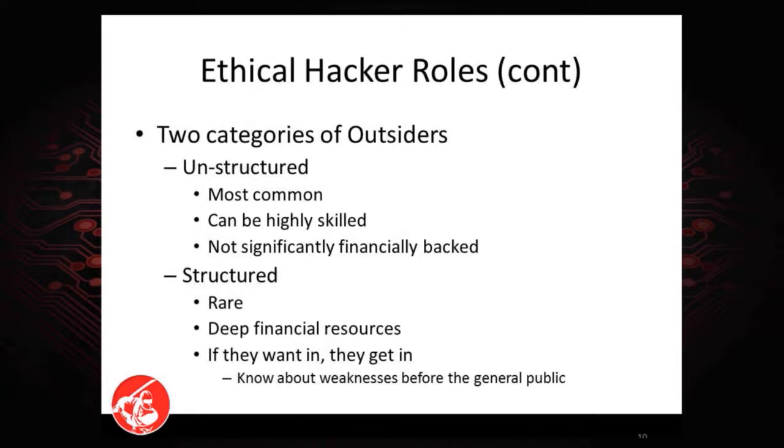They know about vulnerabilities way before any of us in the public do, and they pretty much have access into systems at different times because of these vulnerabilities. These are some of the well-publicized attacks you've heard about and are very difficult to prevent. They know about the weaknesses before the general public does.